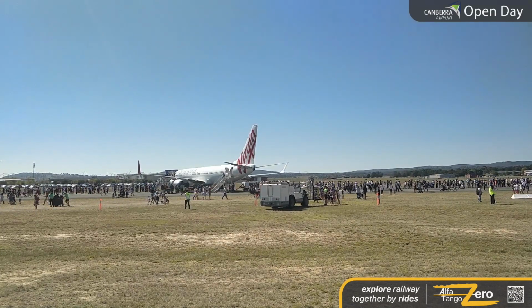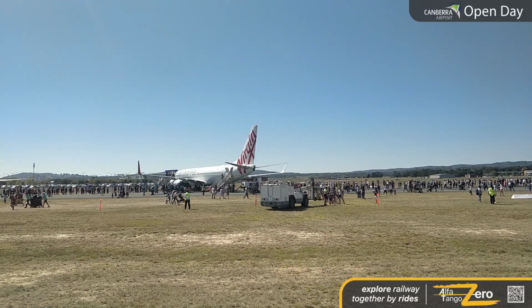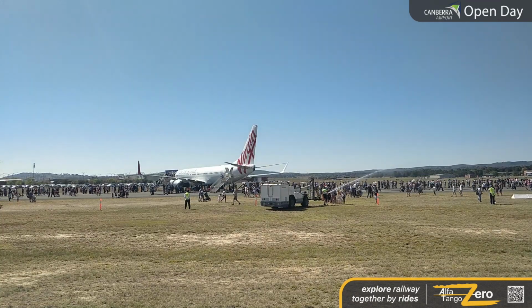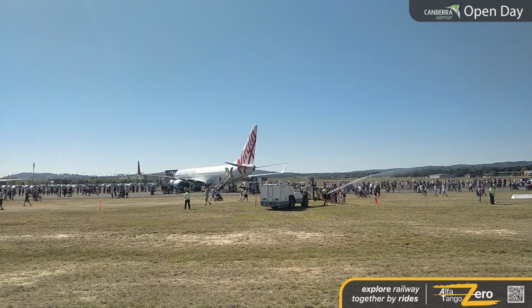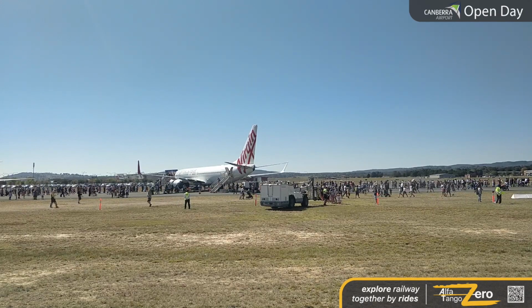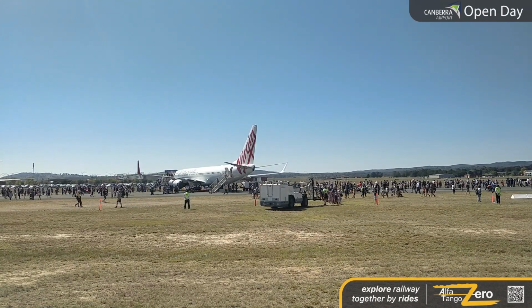I'm assuming we're waiting to cross over the taxiway, so there's possibly... Oh, okay. Well, that's exciting. We get to see it take off. In fact, look like we're about to follow a 777 along the taxiway.